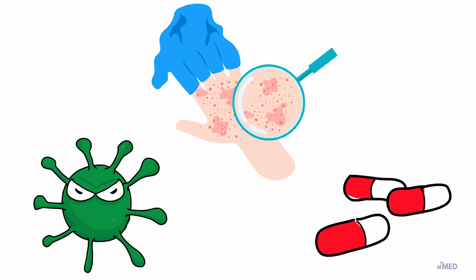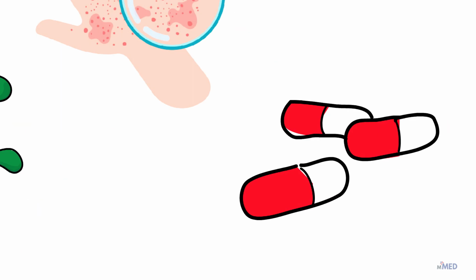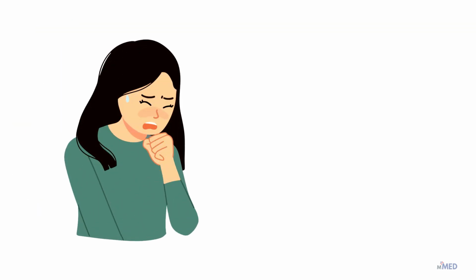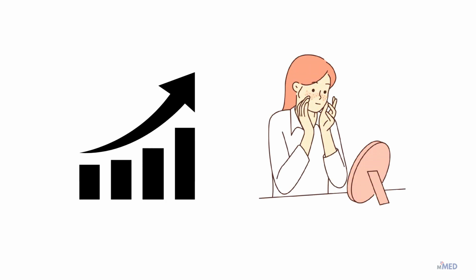After carefully considering all the clues, the most likely diagnosis in this case is Rubella, also known as German measles. Rubella typically presents with a mild sore throat, low-grade fever, a maculopapular rash, and lymphadenopathy. The progression of symptoms, including the disappearance of the rash after 4 days, further supports this diagnosis.